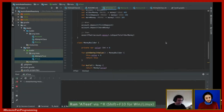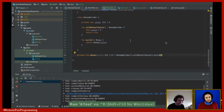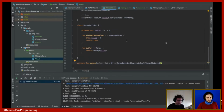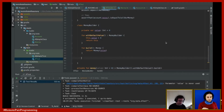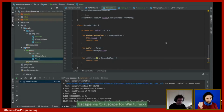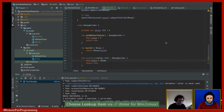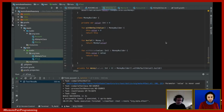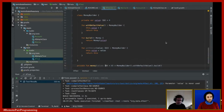All right. And now I don't have the option to have something with a non-default value. So I need another function called with value that would return again money builder, but it would receive the value, and that's kind of a setter. So now if I want to create money with a certain value, I can do money builder with value, then build.